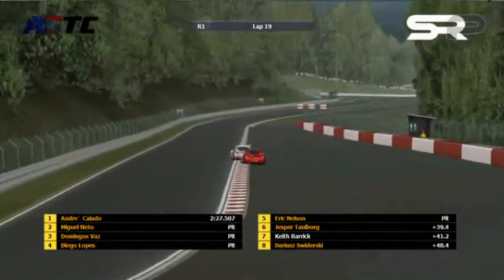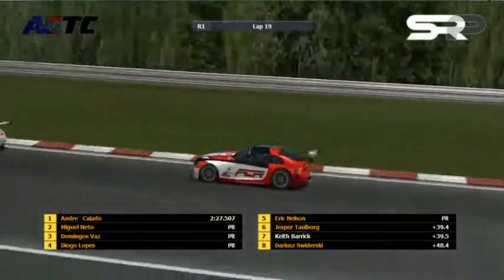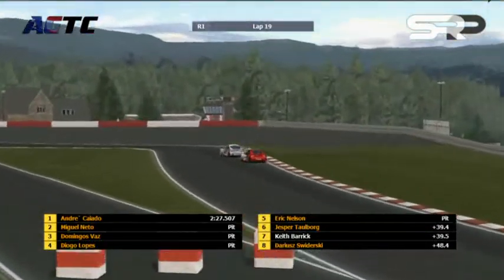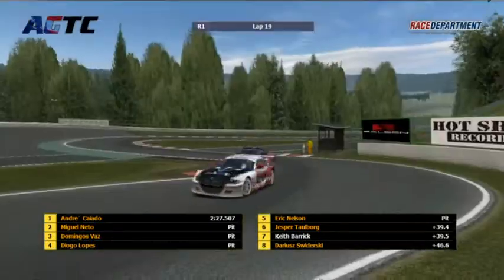Watch. Oh, he flows through. Oh, too wide, Keith. Too wide. What have the men to get up the inside? No chance. Oh, his side wasn't to break as well.